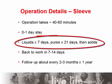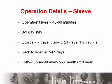They're just longer. So after a sleeve, you do 7 days of liquids, 21 days of pureed food, and then you'll be on solids at the beginning of the 4th week. Back to work is usually in 7 to 14 days, and the follow-up regimen after a sleeve typically involves an office appointment roughly every 2 to 3 months for the first year after surgery, and then yearly thereafter.